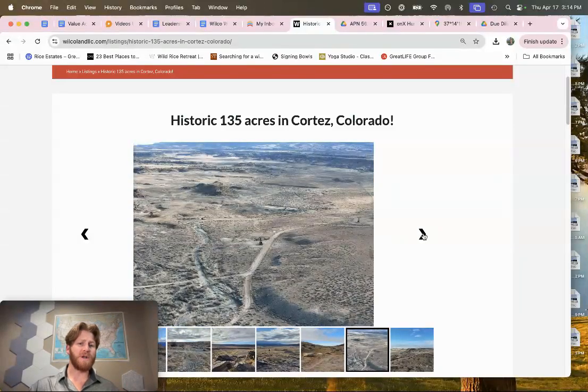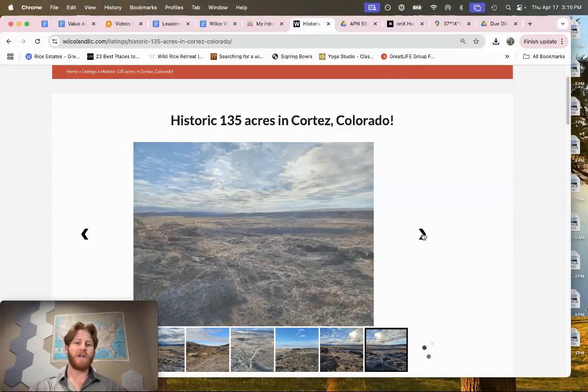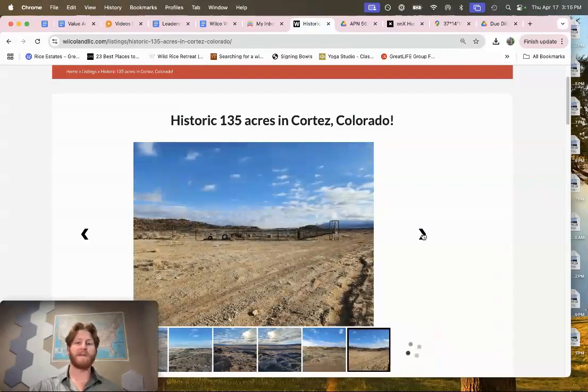We own a portion of the mineral rights. I'd assume if they haven't struck gold or oil or whatever it is, there's a low likelihood you're going to get rich on this property. But what do I know? There is a portion of the mineral rights that do come with this property.